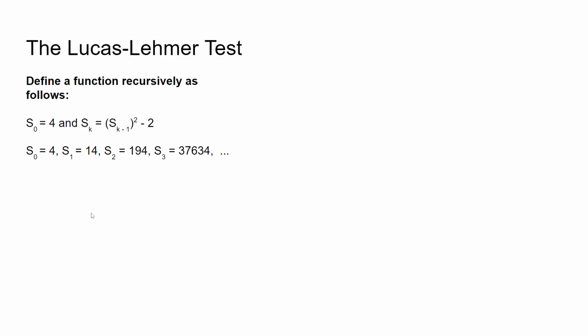But as it turns out, the Mersenne primes can be tested for primality in a much less computationally demanding way through the Lucas-Lehmer test. So if you define a function recursively as follows, you let the first term of a sequence be 4, and then all the terms after that are the previous term squared minus 2. So you start with 4, and then the next one will be 4 squared, 16, minus 2, that's 14, and so forth. 14 squared is 196, minus 2 is 194.